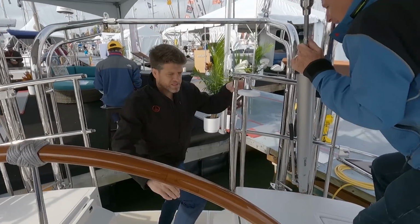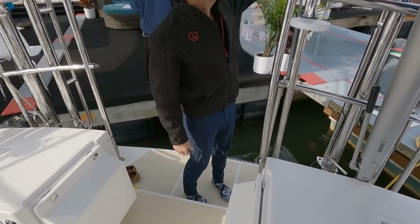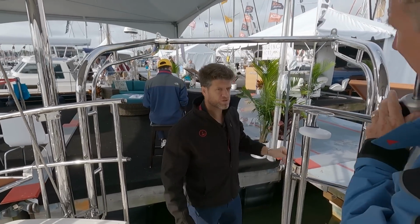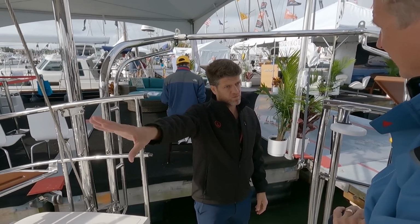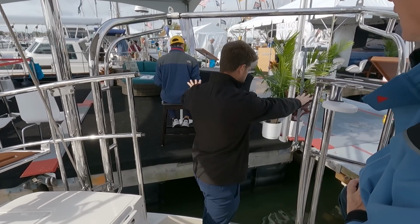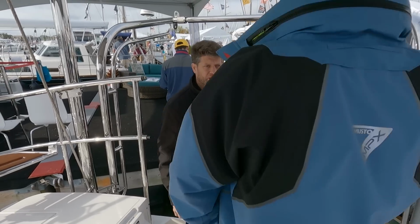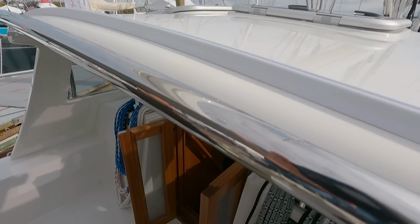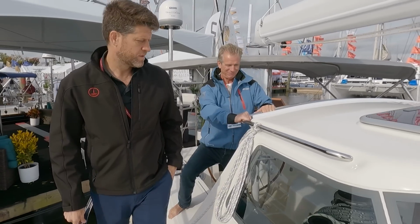So the system works like this. You put your topping lift here on a bridle. Yeah. There, and then you control the topping lift with the winch. Pull these pins. Yeah. And then the entire davit system swings out, and the tender swings. So it's cantilevering over. So you don't have any of the pushing of the tender or anything like that.